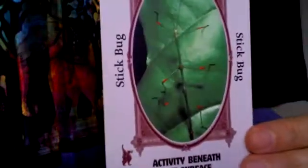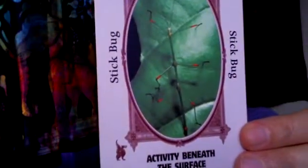Stick bug or walking stick. Activity beneath the surface. I like how that one has different colored joints. So he's playing here because we have a worm, so he's getting outside of the insect arachnid. He's going way primitive here.